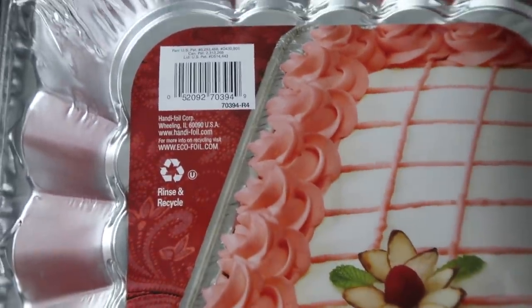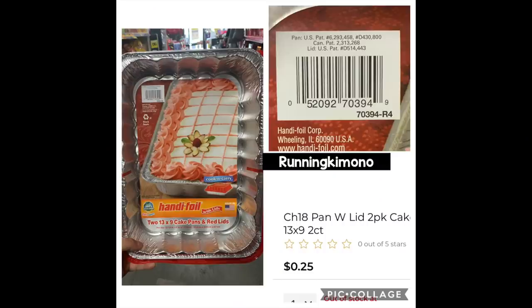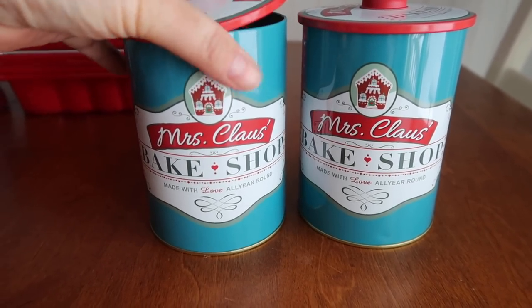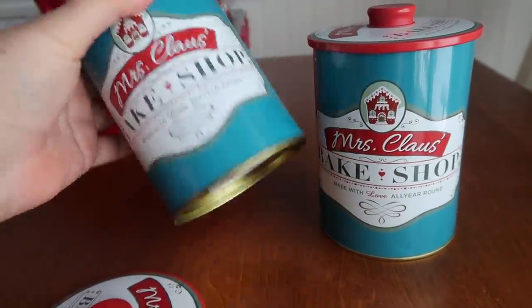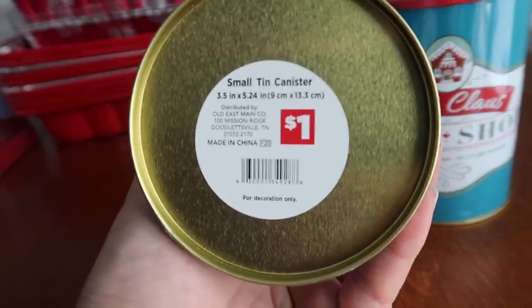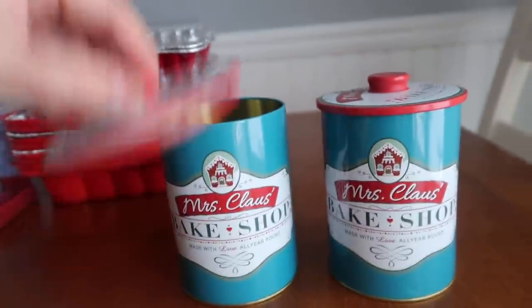And I found these actually where the Valentine's Day display is at the bottom. They were just in a box, just red. These are also really, really cute. They're these little totes that you could put like baking. It's like a tin, and I don't know, I just thought they were really nice. And 25 cents, you can't beat that price point. So I only found these at one store as well. I was happy to find two of them. And it says Mrs. Claus Bake Shop. So how cute is that?